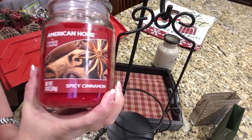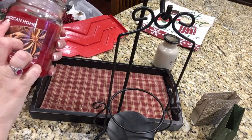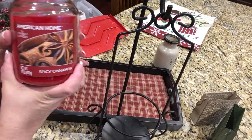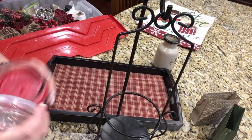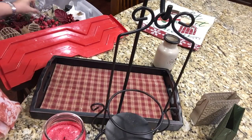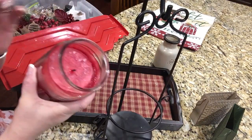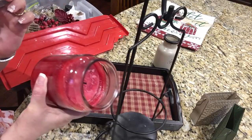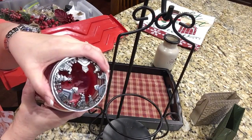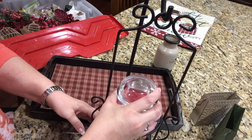This is actually a candle I got from our BJ's warehouse, BJ Wholesale Club here in town. And this is American Home by Yankee Candle, as you can see. A lot of folks have told me that you can find these at Walmart as well. The only problem that I have had with these candles, they smell absolutely wonderful, and I've been burning it every evening. But one thing, the lids that you buy from Yankee Candle do not fit. The lip of this candle is too wide. So I'm not going to be able to use my spiffy little lid, if I use this candle, that is. I might pull out a Yankee Candle. But for now, I'm going to go ahead and keep this candle in here.